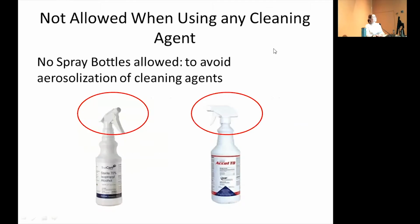So I just wanted to touch on this about spray bottles. So the very first OCP inspection that we had, OCP stopped by in Odette, and as everybody knows, we have that big, huge window so everyone can see what we do in our IV room. And right off the bat, they nabbed us for having spray bottles in the IV room. And from that point on, word was sent out to the department that spray bottles are not acceptable. And the reason for that is you don't want to aerosolize any of the cleaning agents that you're using. So it's really for your own protection.